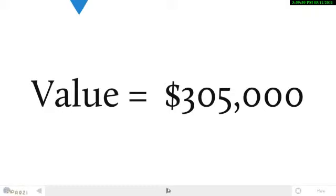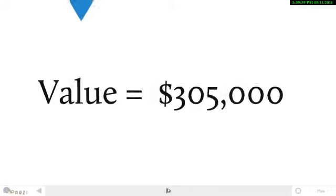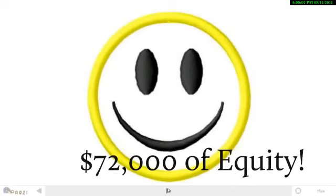So the end value of this property, if we do the kitchen, bathroom, replace the water heater, do some wood floors throughout, is $305,000. Now remember, your total project cost was only $233,000, so this $72,000 of equity is a nice bonus. So we've got our appraisal back.